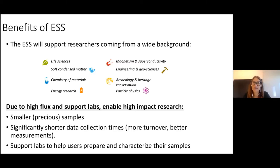Due to this extreme high flux that we are building the ESS to deliver, but also all these support labs we are building on site, we are in a good position to enable high impact science. There are a few reasons for this. Due to the flux, we can really expect to look at much smaller samples than is possible in other facilities. The measurement times will be significantly shorter, which will really not only increase the turnover, the number of samples we can do, but also allow us to probably take the time to do better measurements. And then all the support labs we are building to help users not only synthesize, but also characterize their samples when they're coming for a beam time.